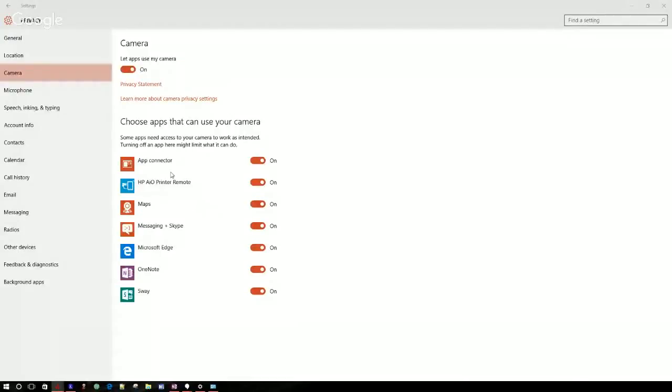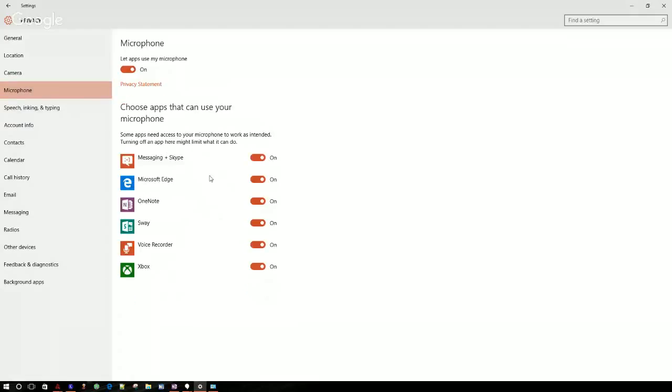Now, the privacy screen, as you look at it, one of the nice things it does is it will show you what apps are using what feature. So for instance, what has access to my camera? I left a lot of these by default just to show you how it comes out of the box. Maps, Skype, Edge, OneNote, Sway, App Connector. So there's a lot of things accessing these peripherals. Microphone. That's also a good one because you want to know what's potentially listening to you.